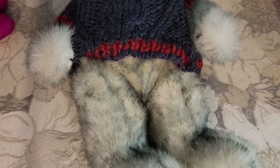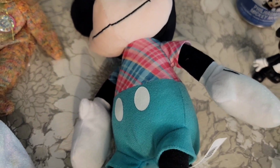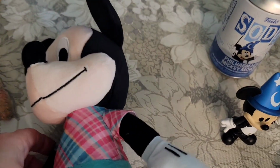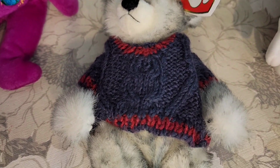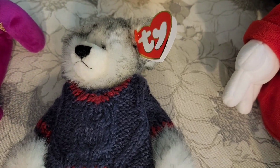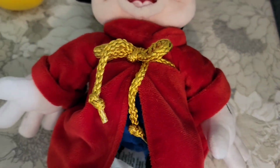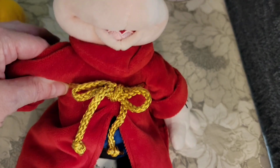All right, let's see, for $6, the Mickey Mouse in his aqua and pastel colors. So there's Mickey. He is $6. $7 for the Thai Attic Treasure. This is Fairbanks Bear from 1993, so $7. Then the Mickey, the Sorcerer, he is $8.